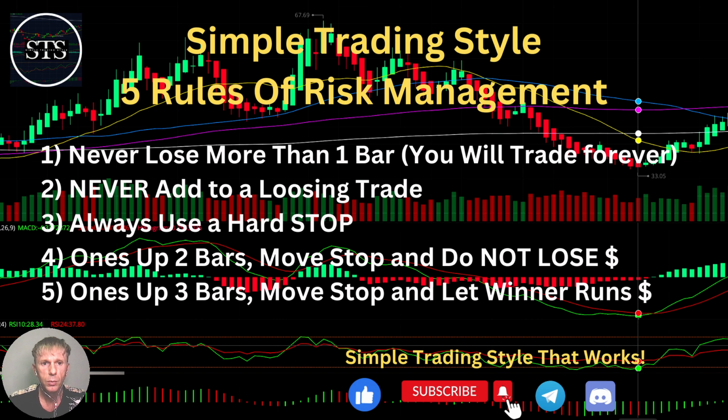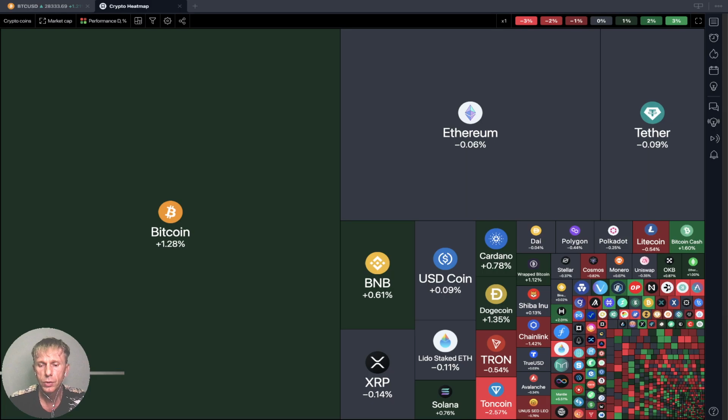As usual, let's move to the 5 rules of risk management. Please read it and follow it on every single trade, and remember rule number 2: never add to a losing trade. Now let's move to TradingView.